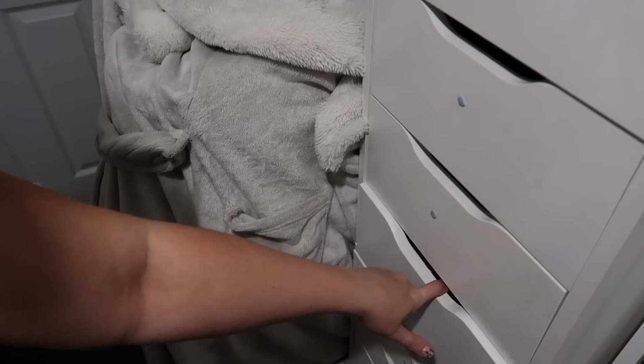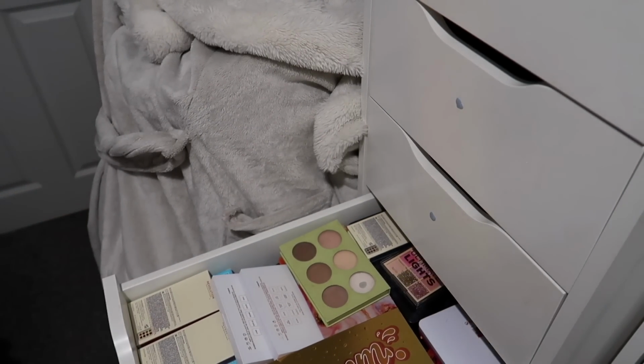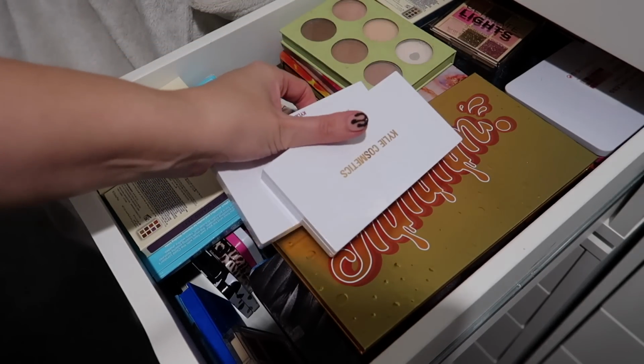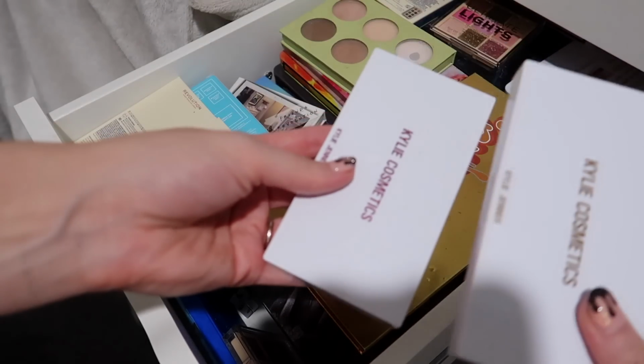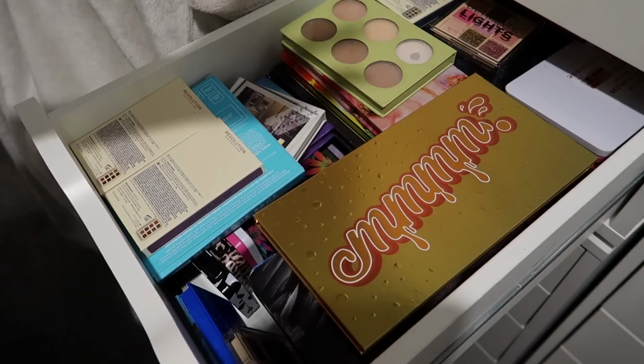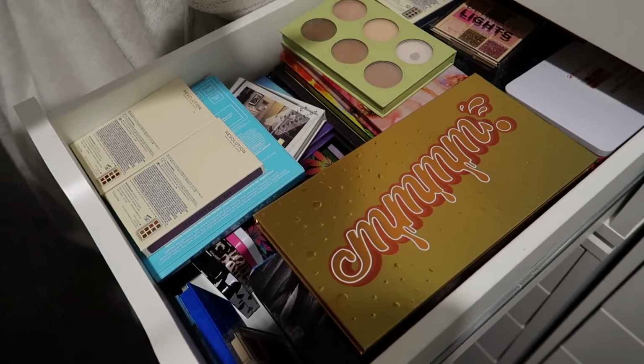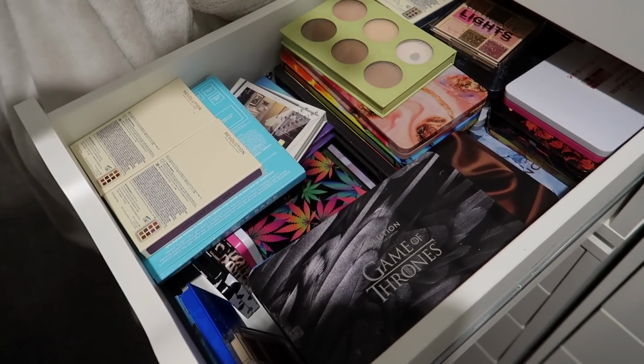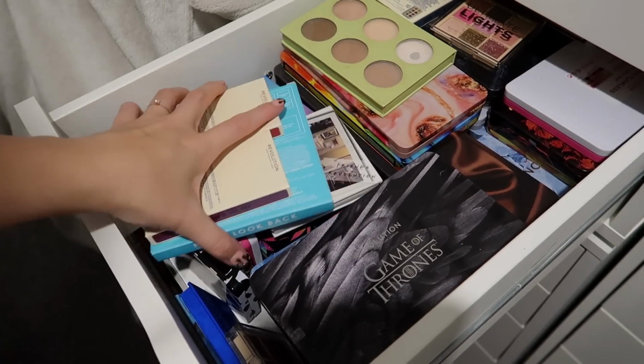So that's that drawer. Oh my god, moving on to the last drawer. Let me rearrange you. Okay, so let's get rid of some of the ones that shouldn't be in here anyway. Like these Cardi palettes should be in with all of my high-end stuff. Let's put her to one side. Same with my Made by Mitchell. That should be put to one side as well.